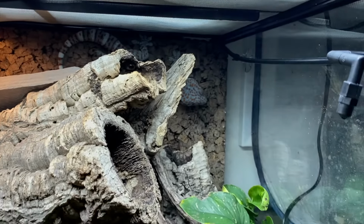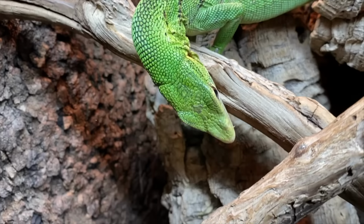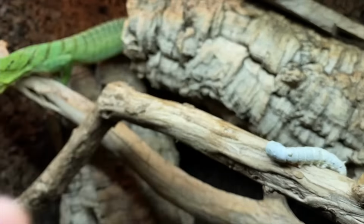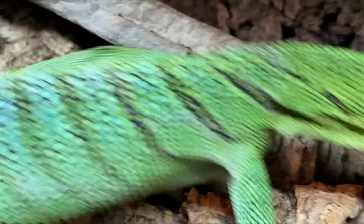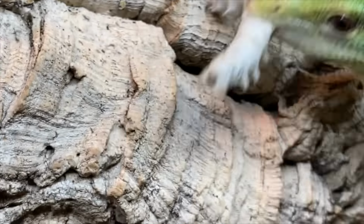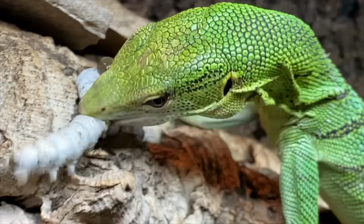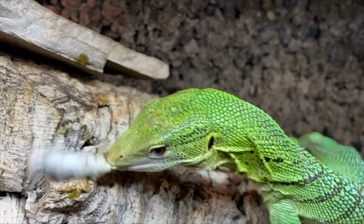He's a wonderful animal. All right, guys, so here is Sabzi, Varanus prasinus, female green tree monitor lizard, and she loves her silkworms. Oh, she sensed that quickly. Oh boy. It's been a while since she's had big ones. Hopefully she doesn't freak out too much. No! It's begun! I'm gonna need an apron.